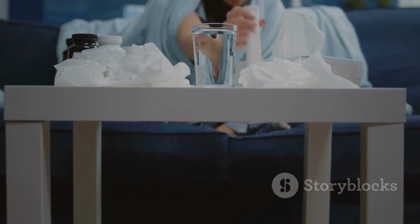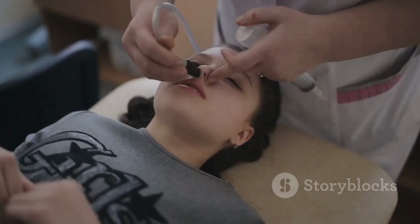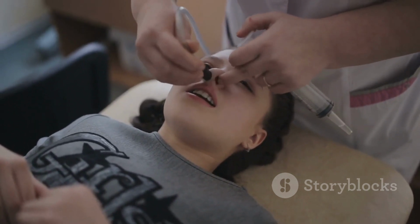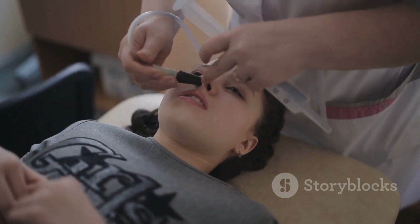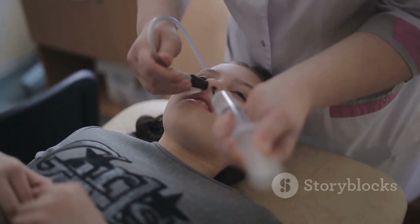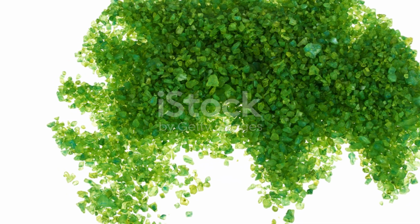Now you might be thinking, salt water? Really? But hear us out. This isn't just a tale passed down from generations, but a method with a scientific basis. Salt, as you might know, is a natural antiseptic. It can help your body control and combat the sinus infection, providing relief in record time. And the water? It's a vehicle, enabling the salt to reach the affected areas and do its magic.